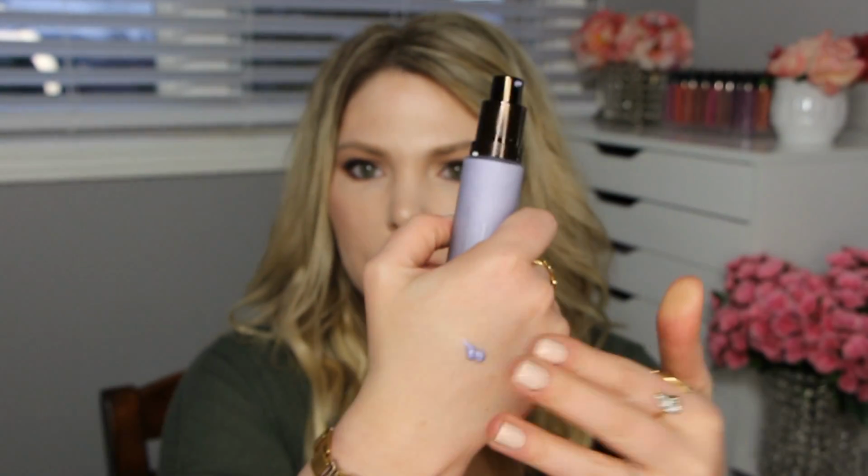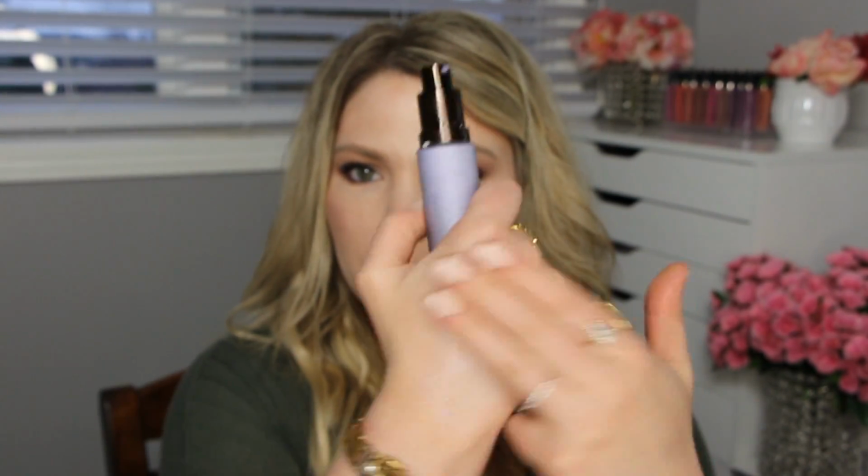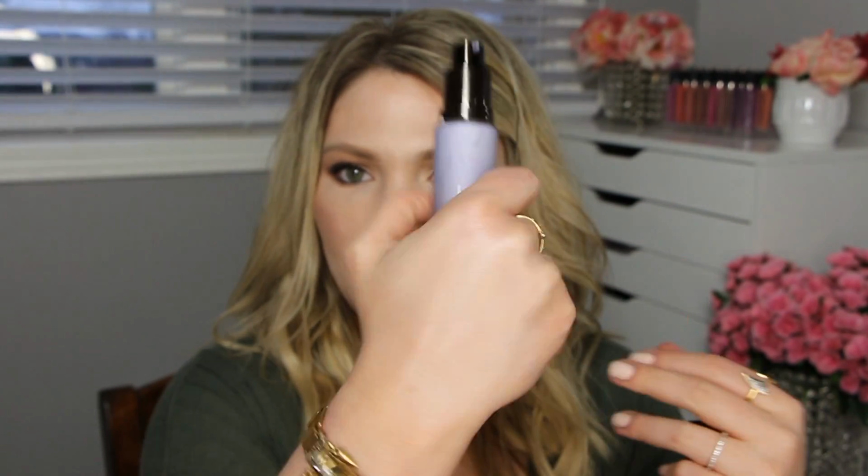So this is the purple primer by Becca, the Instant Complexion Refresh, a purple that goes on and blends out so it's not purple. It's supposed to just refresh a dull complexion. It's very beautiful. I think it says bad complexion days will be fixed with this, which it's not that miraculous, but it is good and I do like it.